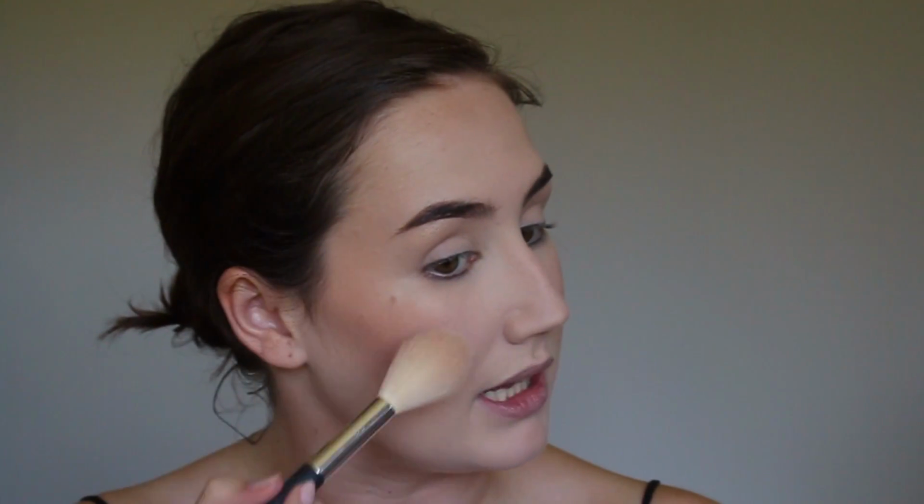And I'm going to use this as my highlighter today because I know that this is going to be blinding. I'm just going to take it on the tops of my cheekbones. This is an EXO Beauty sheer powder brush, by the way. Just like really lightly applies powder. Oh my god, I love this.